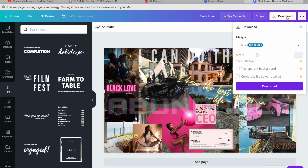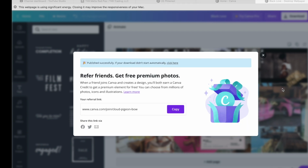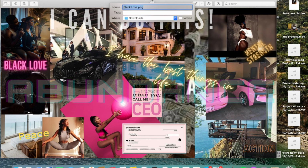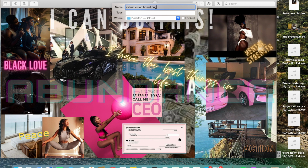We're going to download, okay? After that, just click download, boom. Prepare your design, boom. It brings up a separate window and I'm able to click here and rename it. I'm going to name it Virtual Vision. And again, I'm going to save it to my desktop because I want to see everything. I don't want to fish through my downloads. So, boom.